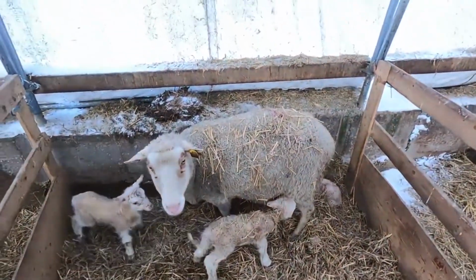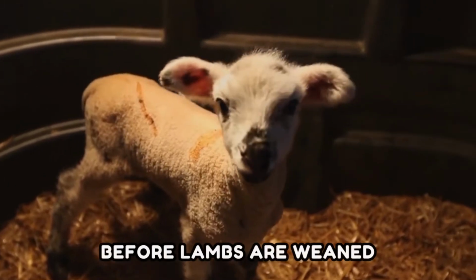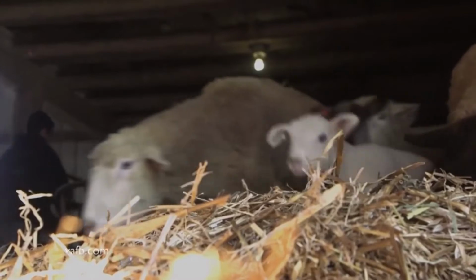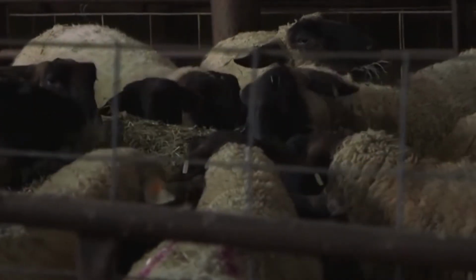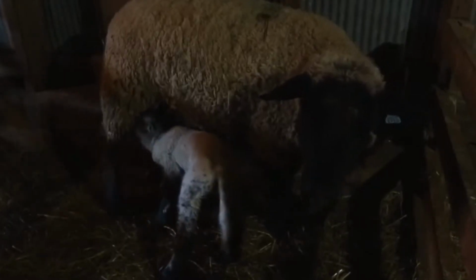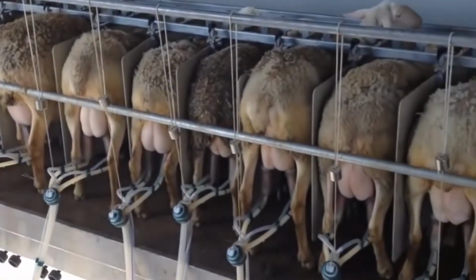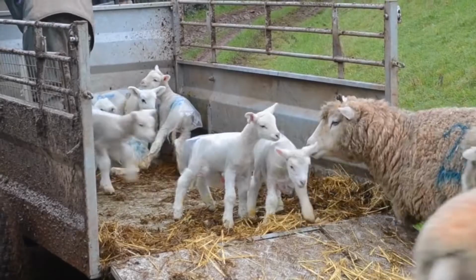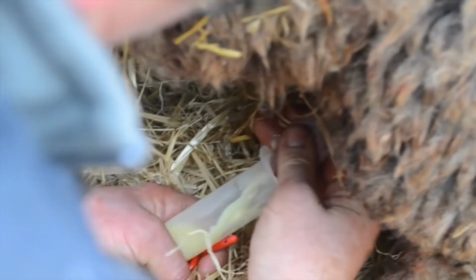Ewes can rear lambs in sheep milk production systems. The amount of time before the lambs are weaned, on the other hand, varies. Weaning lambs after 3 days and rearing them on milk replacer and creep feed is a typical production method. Ewes would most likely be milked twice a day in this circumstance. Another method would be to allow the lambs to breastfeed for 30 days. During this time, the ewes would only be milked once a day. Lactation lasts 100 days on average. The average number of lambings in milking sheep herds each year is 1.5.